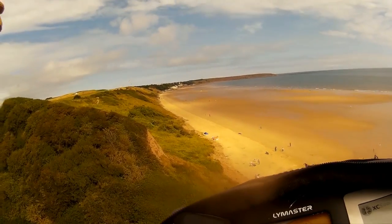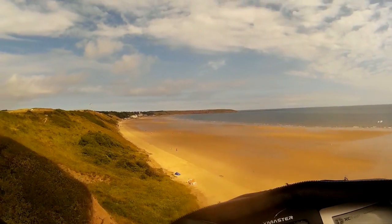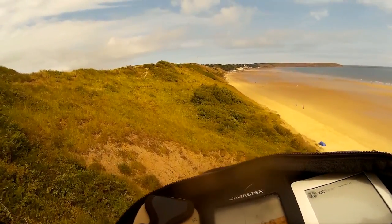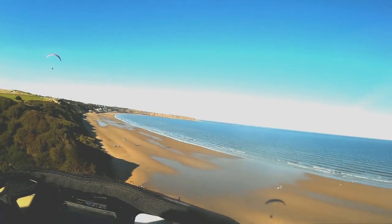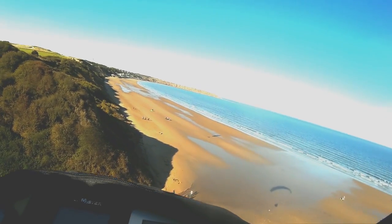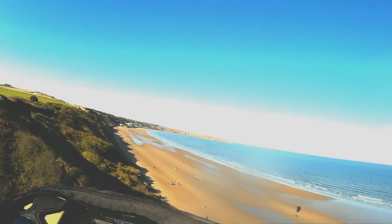This was just a few feet too low, and I never made it. This transition, just a few metres higher, made all the difference, and I made it up onto the cliffs. Although at times I was hanging my backside in the bushes a bit.